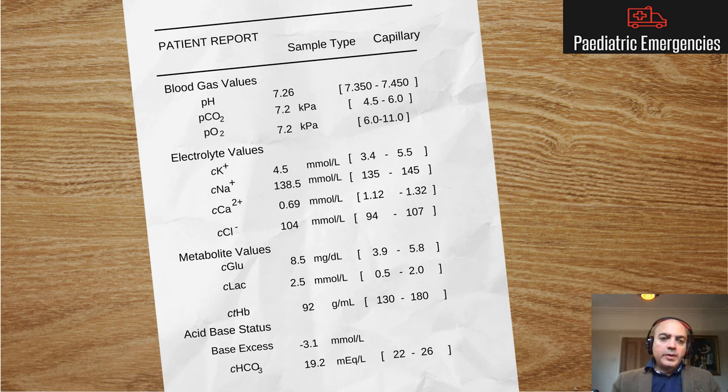You arrange a quick capillary gas. Her pH is 7.26 with a PCO2 of 7.2. Her sodium and potassium are normal. Her ionized calcium is 0.69 and is on the lower side. Her chloride is 104. Her blood sugar is 8.5. Her lactate is 2.5 and her hemoglobin is 92. Her base excess is -3.1 and her bicarb is 19.2. I would now like you to take 5 seconds to write this gas down.